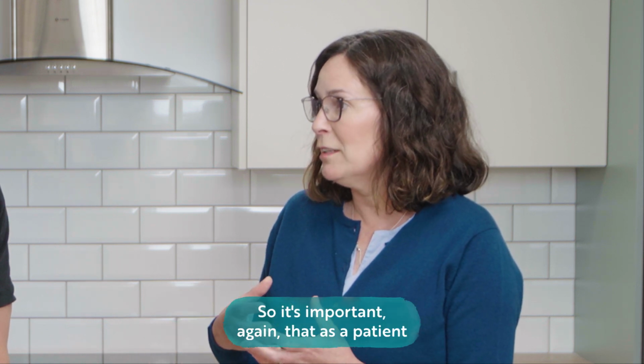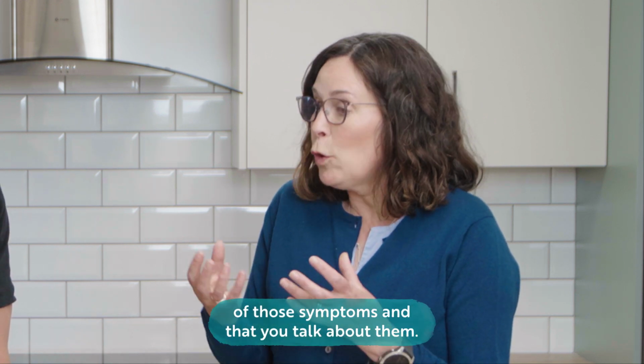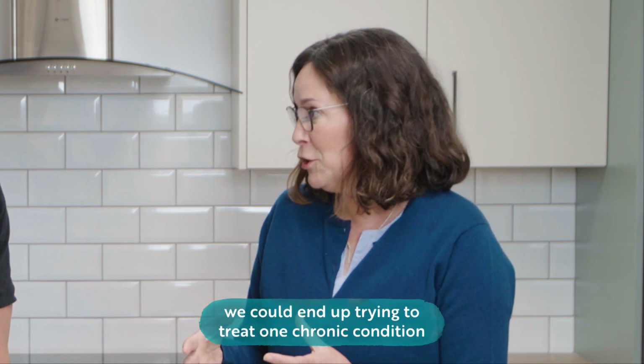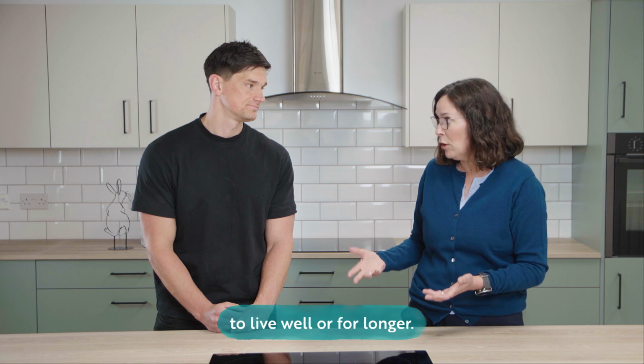So it's important, again, that as a patient, you take ownership of those symptoms and that you talk about them, because otherwise we could end up trying to treat one chronic condition, but actually triggering another and not actually helping the patient to live well or for longer.